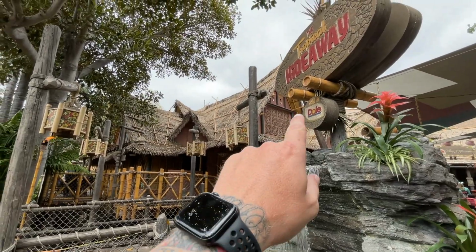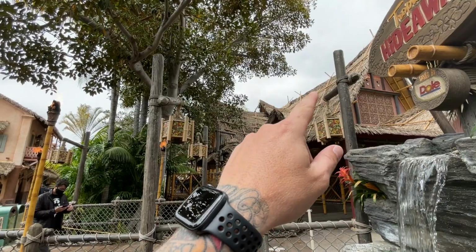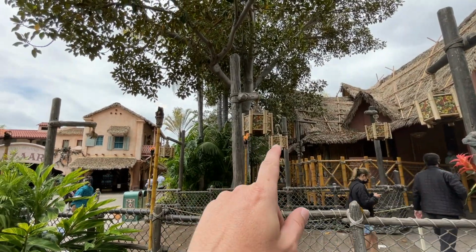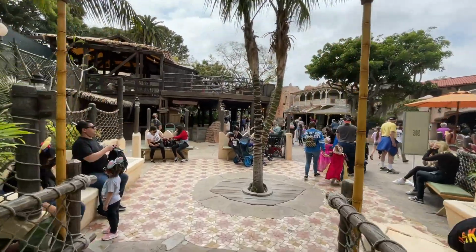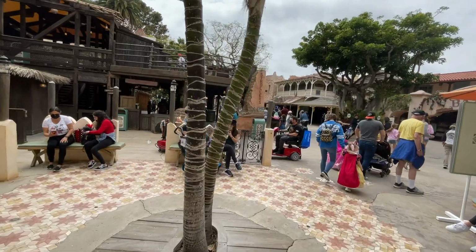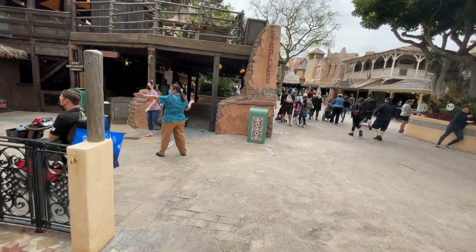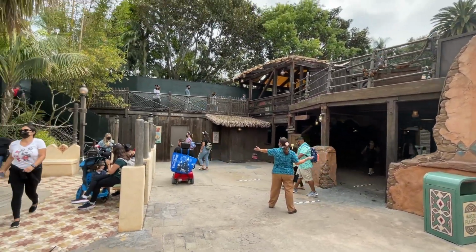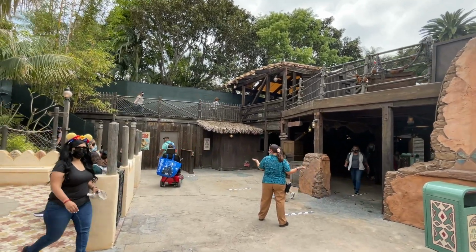Look at all that beautiful detailing up there, and the series of roofs, how they all come together. And the light fixtures with the patterns on them. It's a really beautiful project. And then we see the Jungle Cruise conveniently being used for the flow of Indiana Jones.